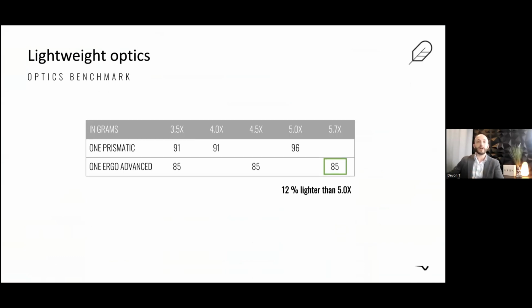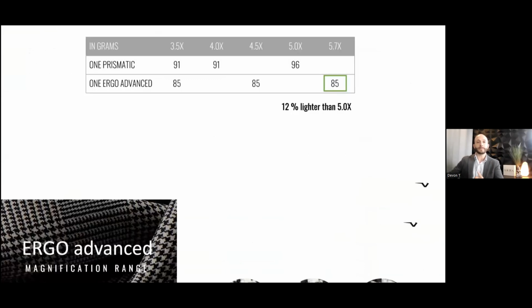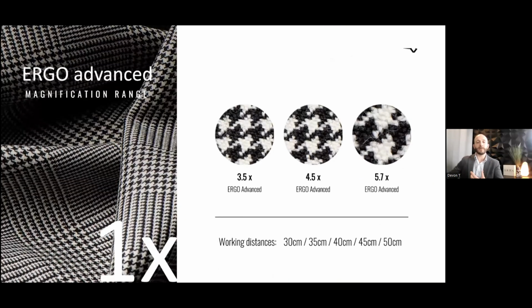If you're wondering about weight compared to our existing prismatic loop, they're all actually less weight than what we're offering in the original prismatic line. You just want to get an idea of what we're looking at in terms of magnification. This is what you can expect.